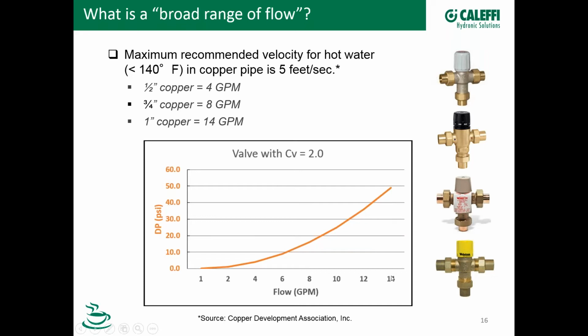Let's look up here at the high end, 14. If we were able to pull 14 GPM through a valve with a CV of 2, what would that look like? Okay, 14 divided by 2 is 7. If you square that, that's 49. That's right up at the top of this curve. Now, think about that for a minute. 49 PSI pressure drop across the mixing valve. That doesn't leave a lot for the rest of the piping and the fixtures. So that's too much.